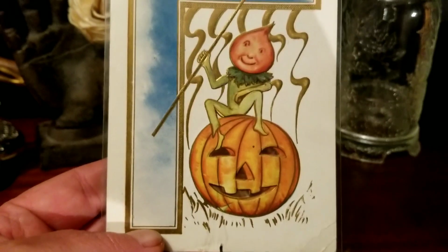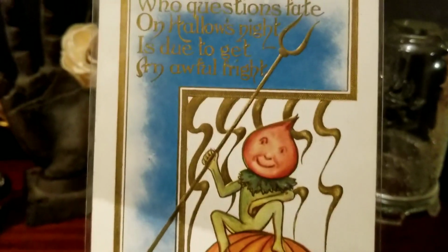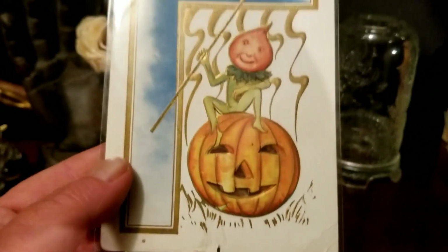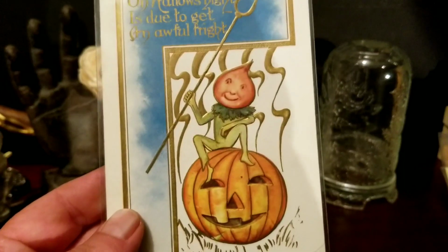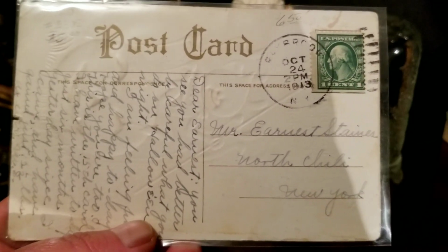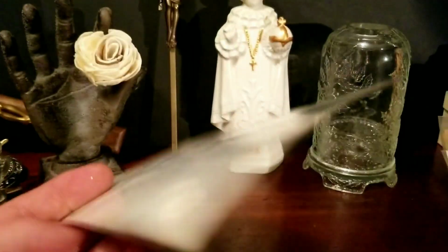So then I got this one, and this was the only one that I could find that is a real antique Halloween. Let's see. I know I'm missing something. Where is it at? There's a little niblet, if you can see that right there. See that little niblet? That's the only thing I could really find wrong with it, but it's in excellent condition. I thought it was kind of cute. And like I said, it is a real antique, 1913 postmarked. So to get your hands on one of these guys is kind of unheard of, because most people want to gouge you on the price.